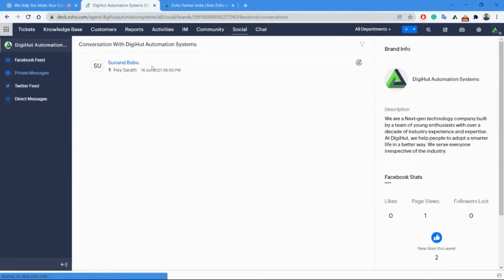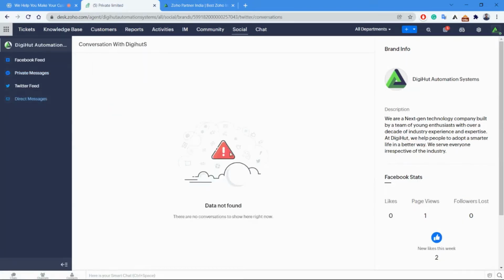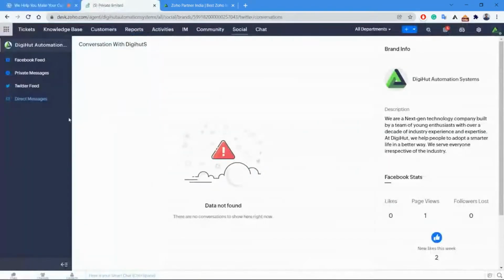So if I go to the Facebook page, I have a response from this particular person, and I just need to go to here, convert into ticket. That's it. And the same applies to the Twitter as well. If somebody has messaged me on the Twitter, I just need to click on this, and I will be happy to interact with them using the ticket conversion option.